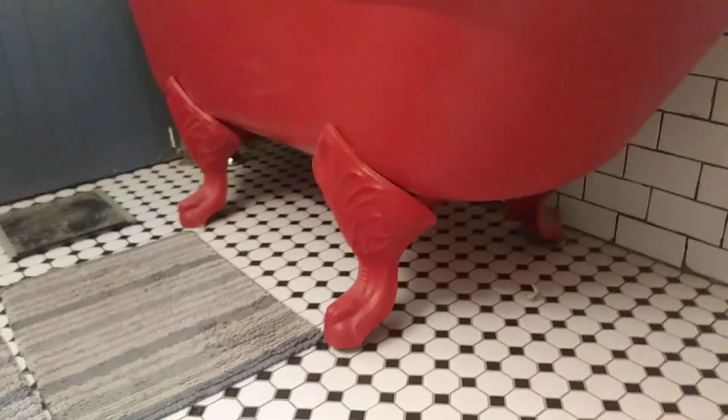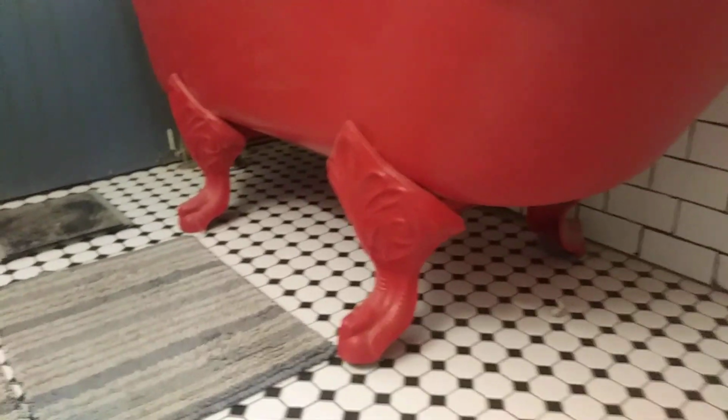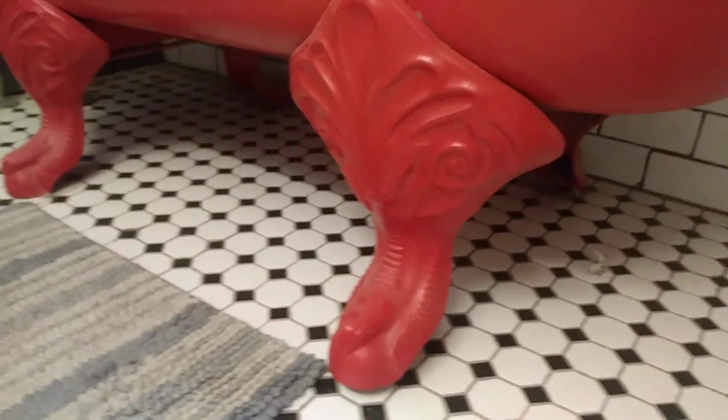Alright, and the bathroom here, it's still a work in progress. So the bathroom here, you can see it has a beautiful claw tub, which is painted. Very, very nice. Alright, yeah, the house does need a little work, but we'll get it done. That's where the washer and dryer goes. That needs to be filled in. Not a problem.